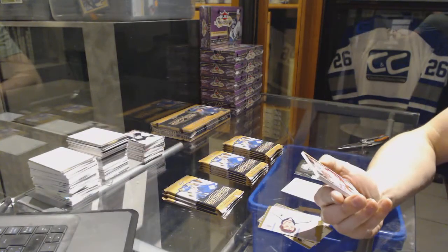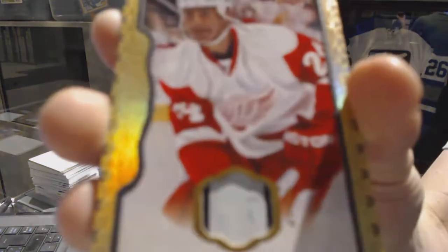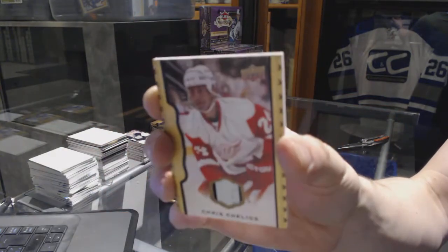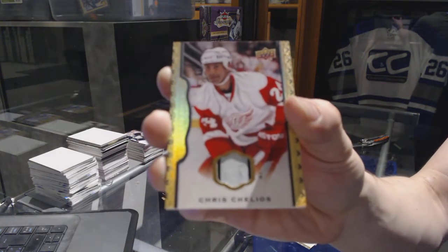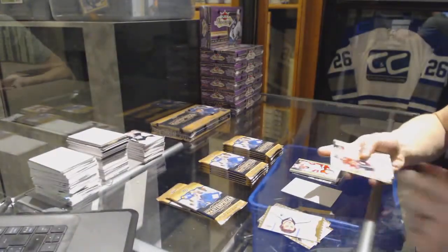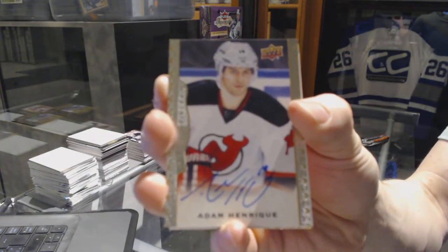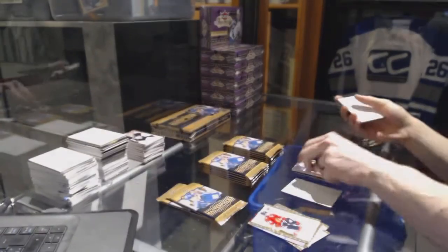We've got a black and white portrait for the Colorado Avalanche, Nathan MacKinnon. And we've got a black framed game used stick, numbered 6 of 35 for the Detroit Red Wings, Chris Chelios. We've got a base autograph for the New Jersey Devils, Adam Henrique. We're going for the rainbow.